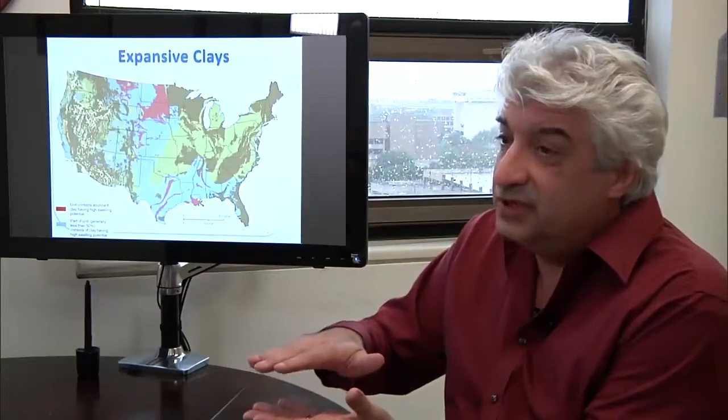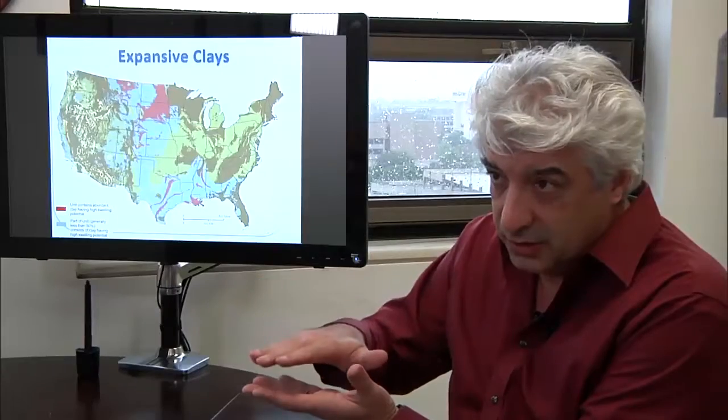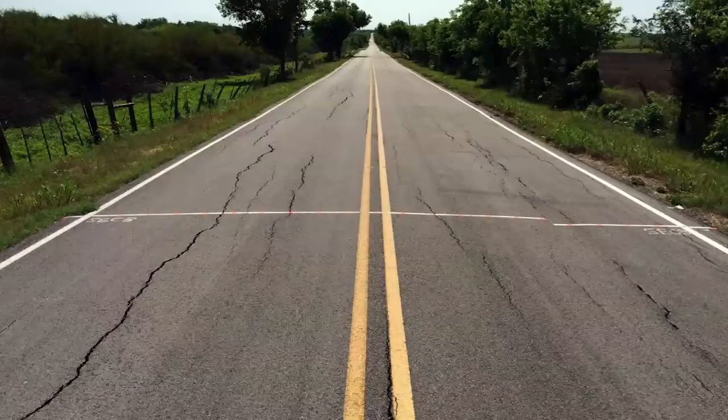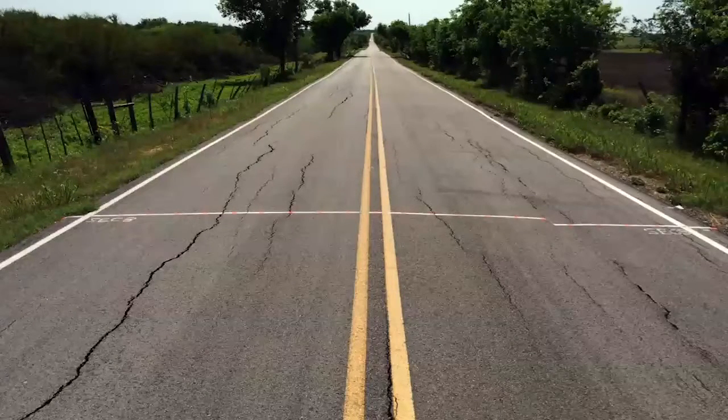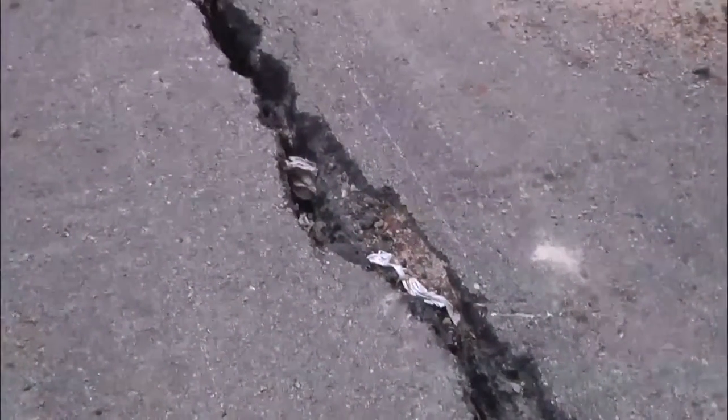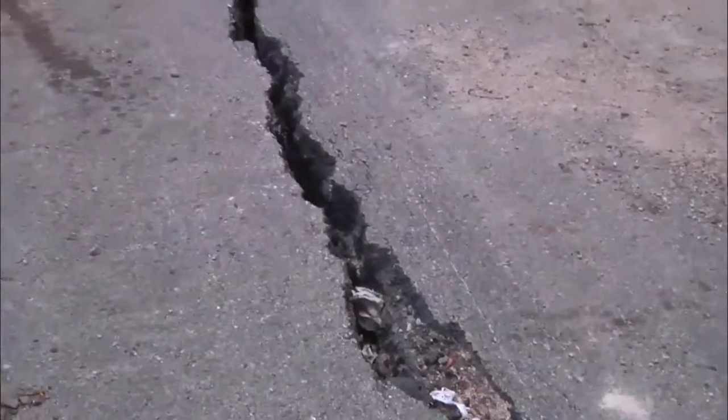The clay will swell when it gets wet and will shrink when it dries out. And that is very damaging for pavements. This is what you would typically see in a pavement that is over expansive clays. The soil movement beneath our pavement structures can become very detrimental if those movements are very large.